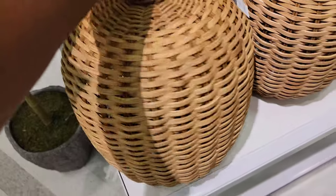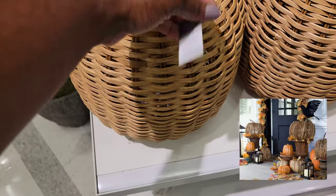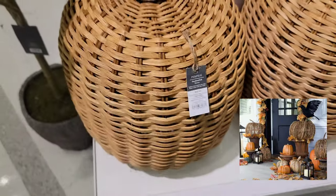This woven pumpkin shape is actually new to the line. I never saw it last year, and I personally love the texture and the warmth that the woven material adds.